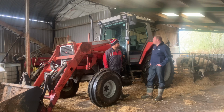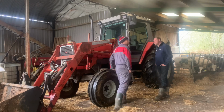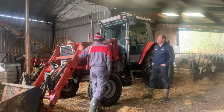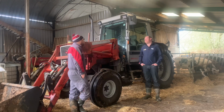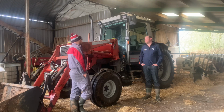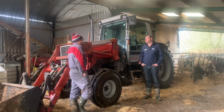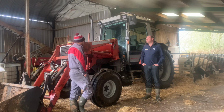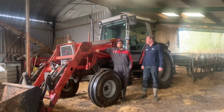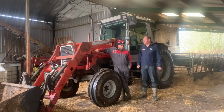And what about any negatives? What would you pick if you had to pick a negative? It is only 2-wheel drive, which, with the loader on, is... But it'll swing round fast. It hasn't got a forward and reverse shuttle, which I'd like. But other than that, good to go. So, Tim, that's your favourite tractor, the 3095. Let's have a look around the shed here and see what other little gems you've got.